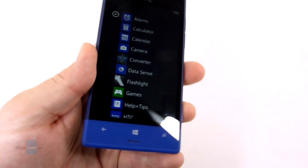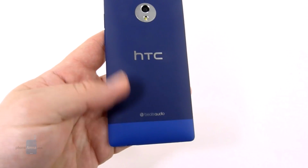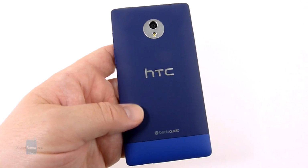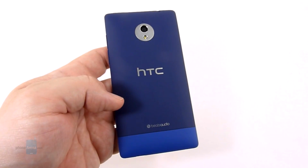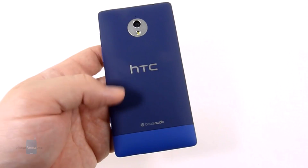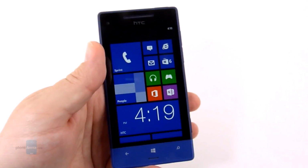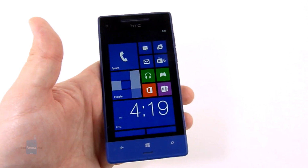Like we said, there are some curious design choices. We're not sure that some guys are going to be crazy about this two-tone purplish blue. With a darker color, I think it would have been a little bit better, but this lighter accent down at the bottom gives it a look that's, you know, not the most manly look. That said, it feels great. We would definitely carry this phone for the hardware alone.